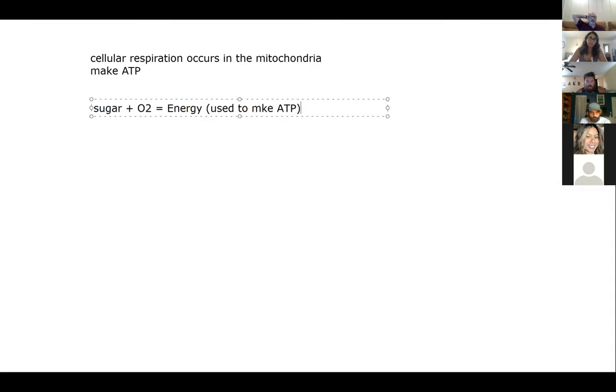If you've taken a biology 300 or 400 course, you know the electron transport chain and all of that kind of stuff. Or even micro, you may have talked about it. So I'm not going to bother worrying about that process. But the byproducts of that are carbon dioxide and water. So this is the chemical reaction taking place in the mitochondria to give us the energy to make ATP. Because it requires oxygen and produces carbon dioxide as a byproduct, it's called cellular respiration.